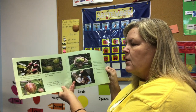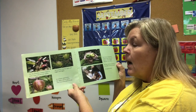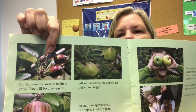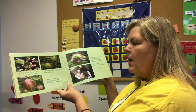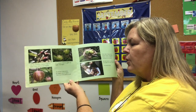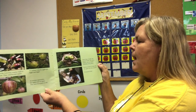Now on the branches, ovaries begin to grow. These are going to become apples. See, they're very, very tiny right now. All right, but those are going to turn into apples. All summer long, the apples get bigger and bigger and bigger. As autumn approaches, the apples start to ripen, and they start to turn from green to red.